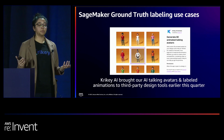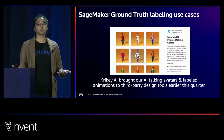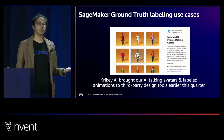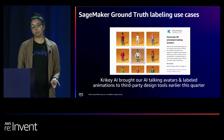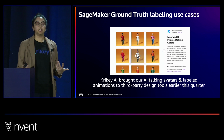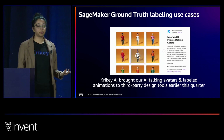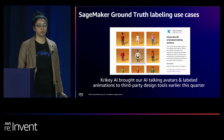And because we have such a large animated labeled data set now, we've actually been able to bring our AI animations to third-party tools earlier this quarter, which is very exciting. And for the first time, people who are using design tools that don't know anything about 3D content or how to produce 3D animation can now generate AI animations using a Crikey integration. So that's been really exciting. And again, we couldn't have achieved this in a very short period of 6 months unless we had high-fidelity labeled data, which was possible with the ground truth team.